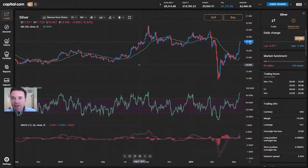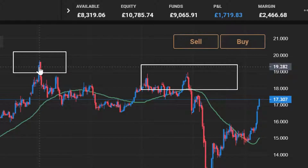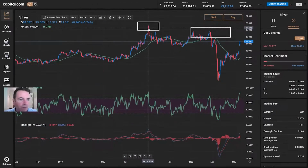So if we take the chart out, next sort of targets, if we're being ambitious, looking for a move up to these highs from earlier in the year. After that, that high from September last year. We'll look at this in a lot more detail and get a trade on once I've talked about the factors behind the price a bit more.